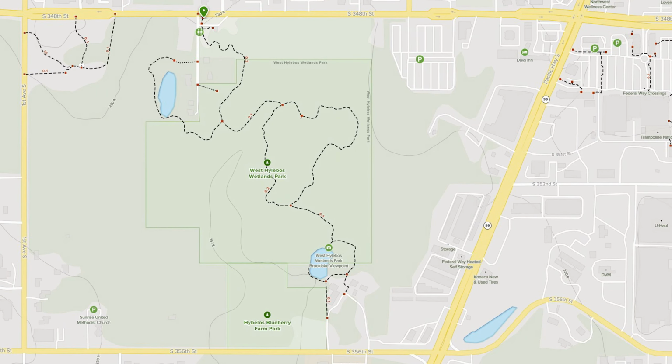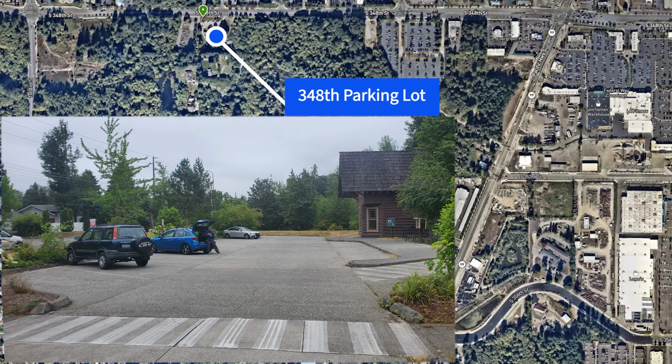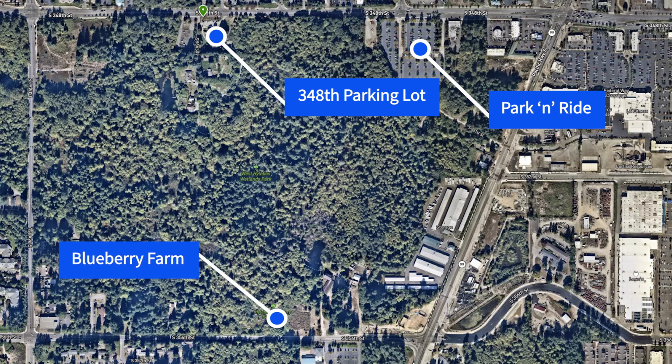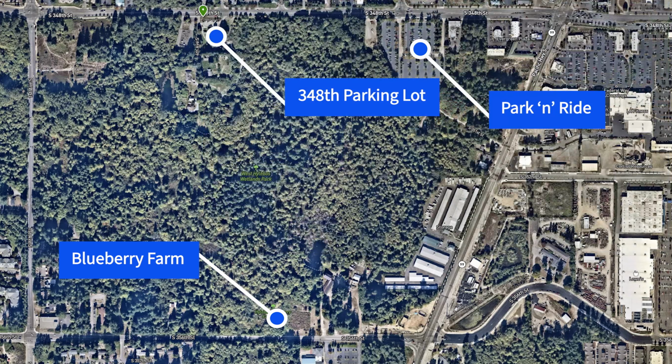For parking, there are three options. The first and most direct one is the parking lot off of 348th Street, which puts you right there with a couple of old historic sites. But it's not very big, like you can see here. So another option is to go to the park and ride, but then walk your way back towards the 348th Street parking lot. And then your third option is to go down to 356th Street and park at the Blueberry Farm parking area. It's not very huge itself, and the parking spots aren't marked because it's just a gravel area, but at least it's bigger than the other one. And it has a south entrance to the trail into the wetlands.